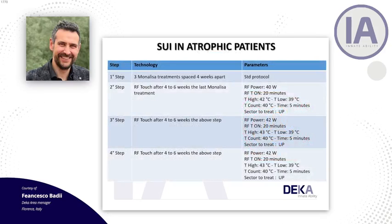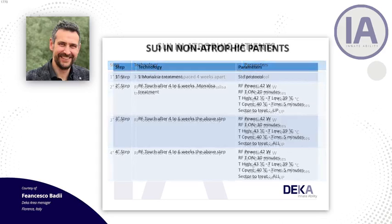Some proposed protocols: stress urinary incontinence in atrophic patients. You see that it is always worth mixing the 2 technologies on board of a fully equipped machine. So Mona Lisa first, to improve all the symptoms and to get all the better conditions that we are familiar with, and then after 4 to 6 weeks start using the RF touch with these proposed parameters that, again, represent starting points from where users develop their own expertise.